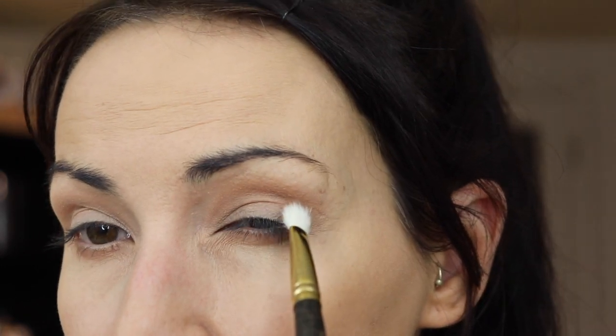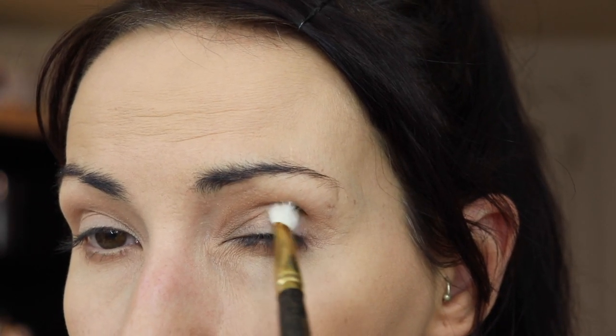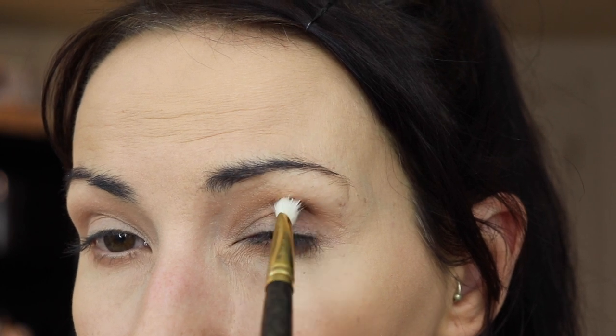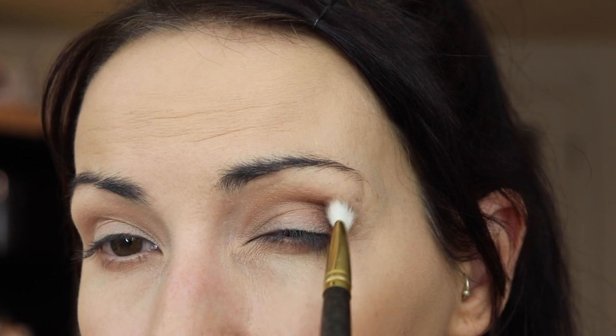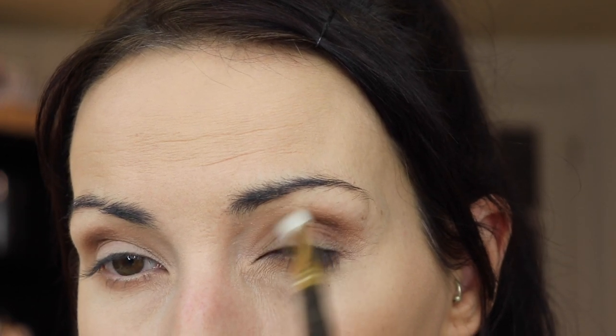I'm gonna kind of press it in here and then we're gonna blend it out. I'm not doing any blending, I'm just pressing it in. See how it's there? Do the same thing on the other eye, just kind of press it in there. So same brush and just go in and start kind of pulling it out and inward.